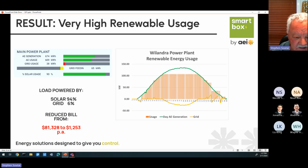This particular system in this year reduced their power bill from 81,000 to about 1,000. Now, the reason it got to 1,000 was that we were able to use the majority of the solar, and it was a reduction in irrigation that year. But typically it would reduce down from about 80 to about 10.